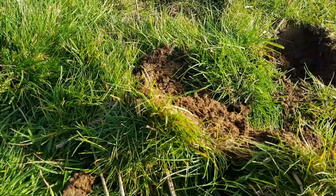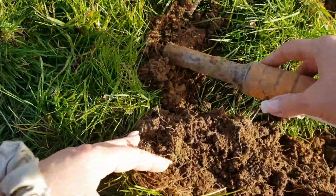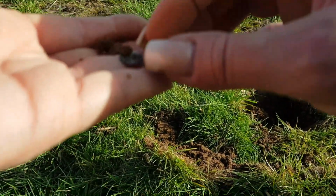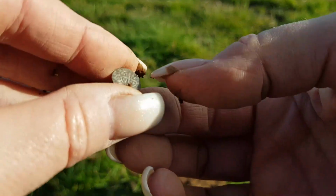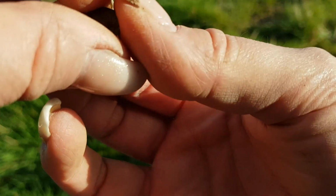Okay, this signal was about 13-14, lovely round signal. It's out, it's in the spoil. It's in my hand. Oh, look! That is amazing! Flippin' heck, I have never seen anything so small in all my life.